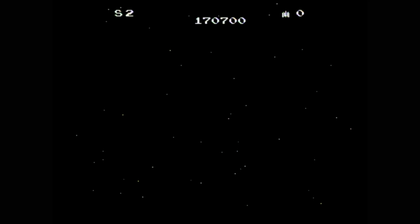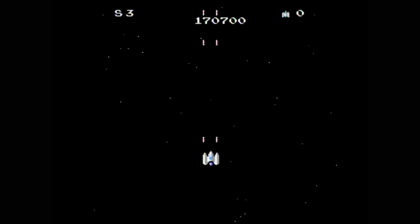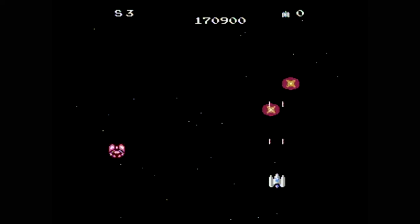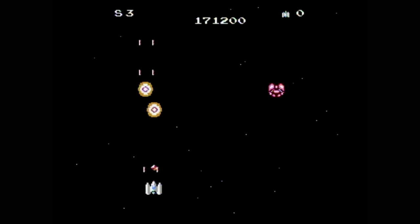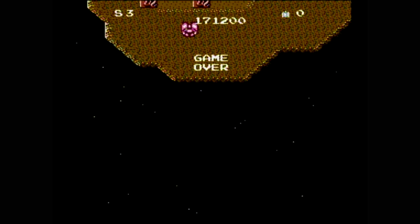Star Soldier is pretty easy to find for the Nintendo Entertainment System. It's actually from Hudson Soft. There are some sequels, including the well-known Super Star Soldier for the TurboGrafx 16. Both Star Soldier and Super Star Soldier are available on Nintendo's Virtual Console for the Wii.